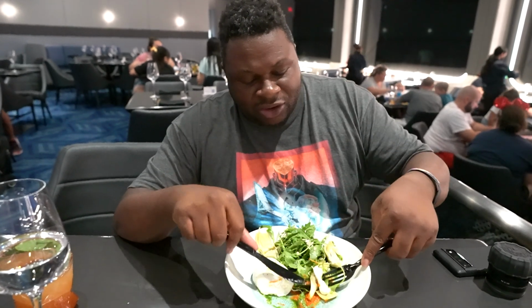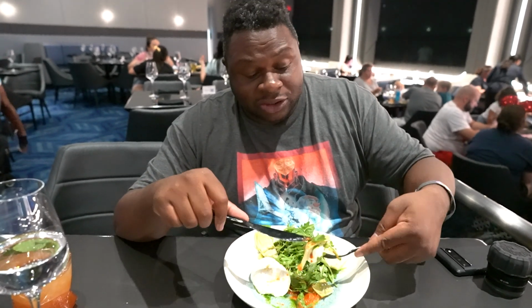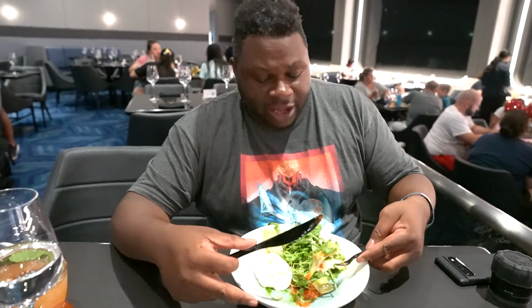Some artichoke, get some green on there. I do love me some artichokes, though. I feel like it's artichoke light. There are also some seasoned sunflower seeds in here. Give it a little bit of crunch. I'm excited for this.